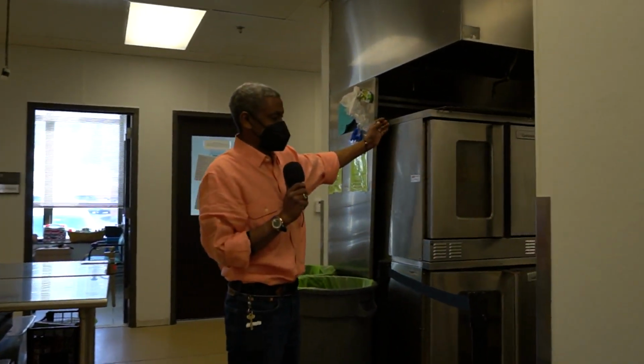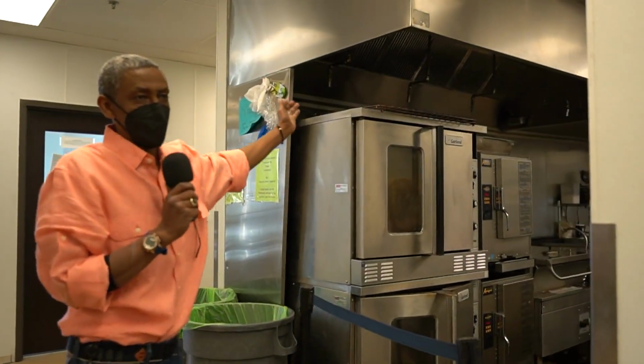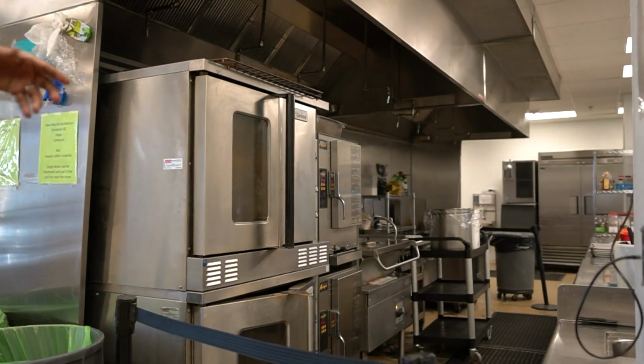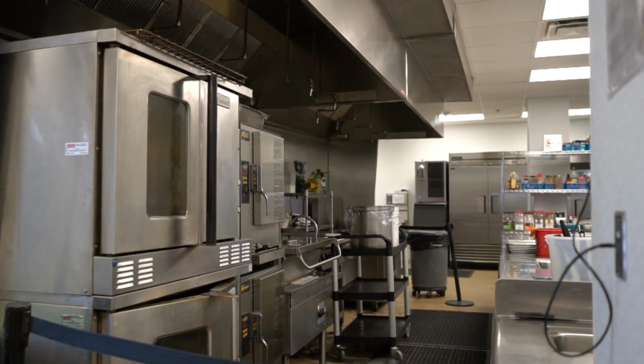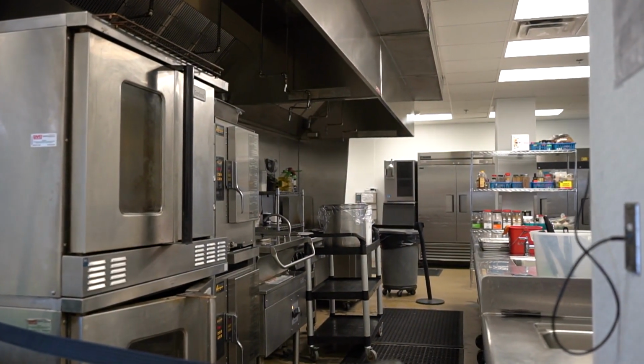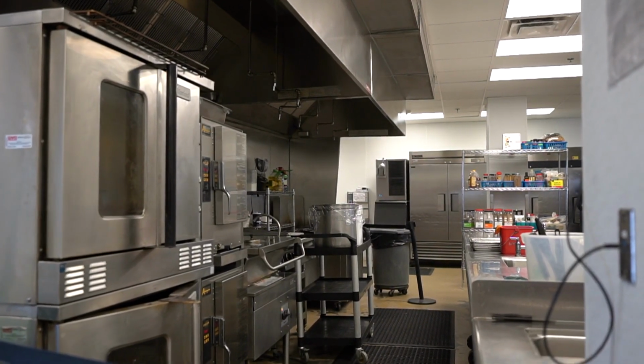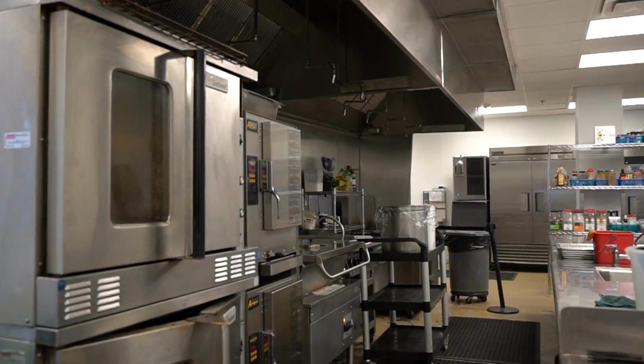This is the kitchen. As you can see, this is where all the meals are done for breakfast, lunch, and dinner, and what we call BTT. We serve outside Shepherd's Table as well. That is, we have a chef that comes for the morning, for the evening. That's how they prepare their food.